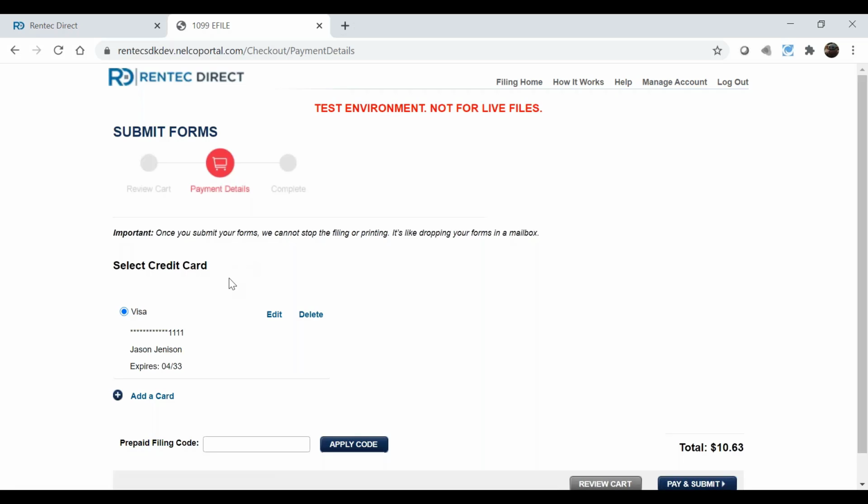Now again, if you've never filed with us before, you're going to need to enter a credit card, so go ahead and click add a card, and you will have the opportunity to put your credit card in. This is a good moment to mention that Nelco does not store your credit card information. This is stored at a secure third-party vendor. All we see is the last 4 digits. This is obviously for your security. And so if you ever need to edit anything, you can just click edit, and this actually goes out to a secure third party to work on your credit card.